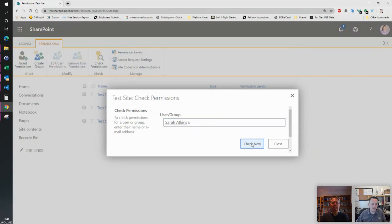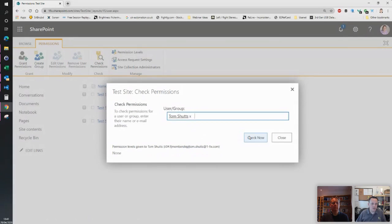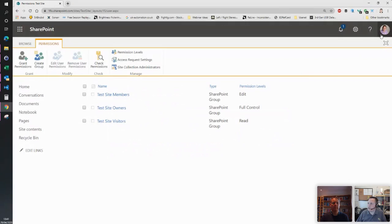She should have access to everything, and it will tell us that she can edit through the members group. If we take someone who's not in there at all, I don't think we added Tom, it will tell us that Tom has no permission. So if Tom came and said, you've sent me a link to this SharePoint site and I can't get on, we could check permissions, make sure Tom's in the group, and actually, no, he's not. So that's a really basic permissions run-through. Let's back out to where we were.